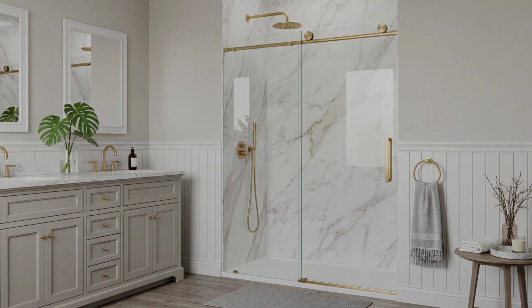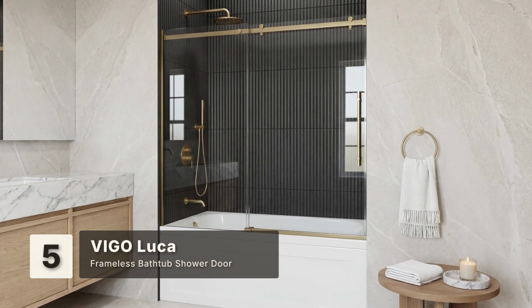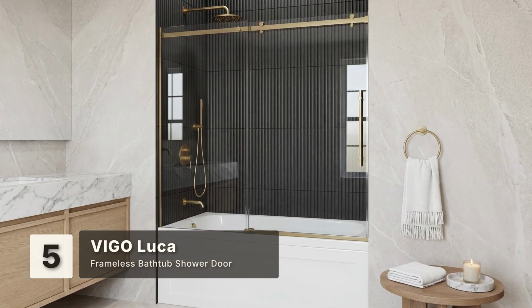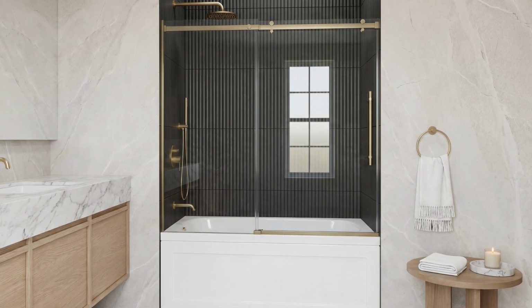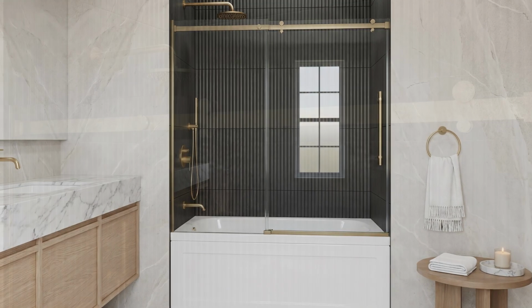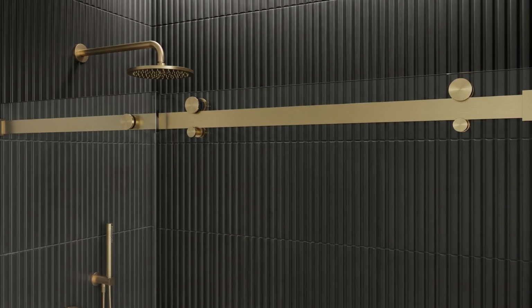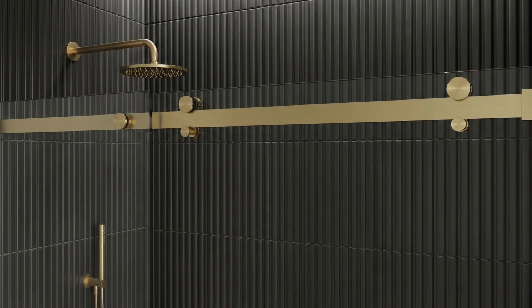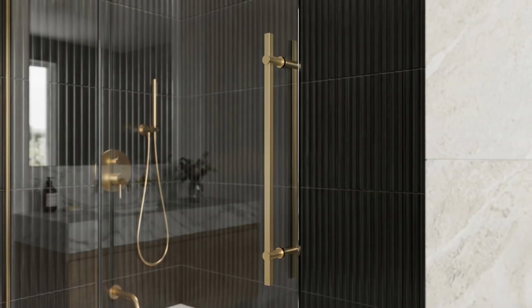Okay, let's get started. At number 5, we have the VIGO Luca Frameless Bathtub Shower Door. This is a great option if you want to upgrade a standard bathtub area with a cleaner, more modern look. The frameless glass design instantly makes the bathroom feel more open, while the strong tempered glass adds durability and safety. Its sleek hardware brings a polished, contemporary finish that works well with many bathroom styles.